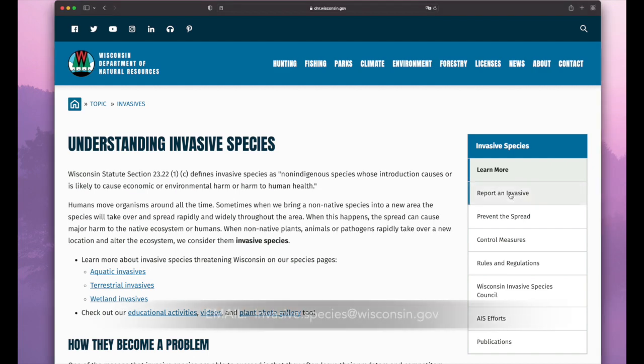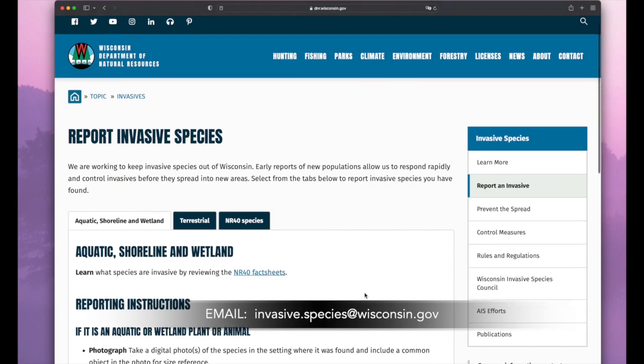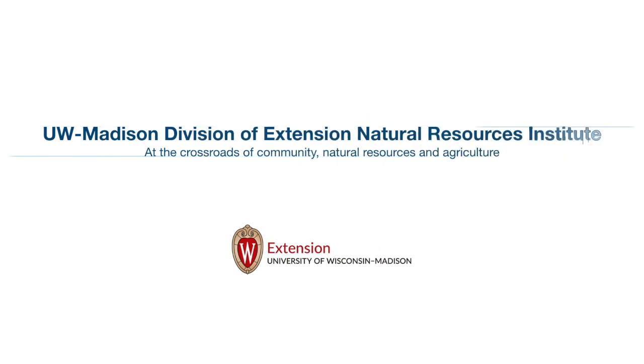Take your efforts one step further and report invasive plant infestations to invasive.species@wisconsin.gov. Provide photos in specific locations using GPS points, street addresses, or road crossings. Together, we can make a difference.